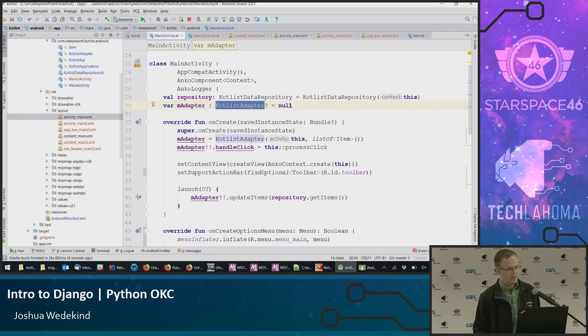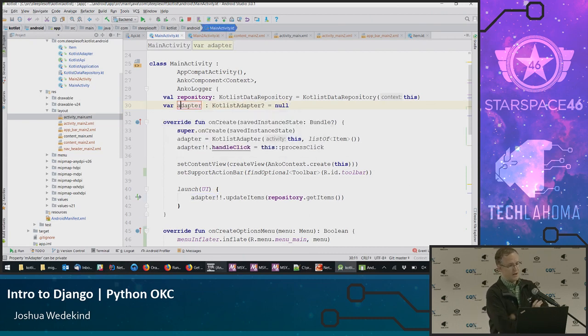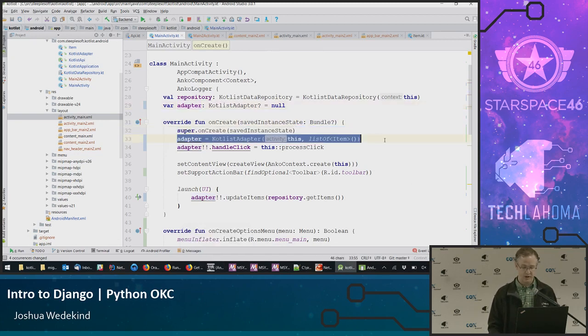And here we'll see, also, no drag and drop. All right, we declare the variable adapter as nullable. I want to take the M off there because that drives me nuts. So adapter is of type Kotlist adapter. It is nullable because it's not created when we create the class, so it has to be nullable. We can't create it in the constructor because there are certain parts of the application that have to be up and running before we can actually create the adapter. So then here in our code, we have where we actually create that.